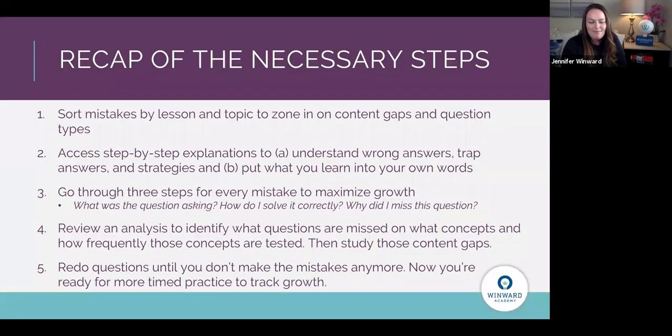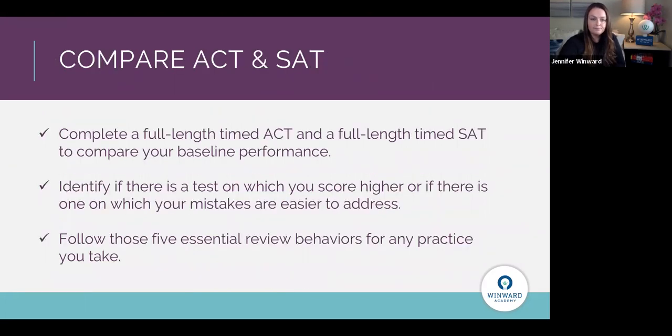So here's a recap of those 5 critical steps. Every single student, whether you've done this for an ACT or an SAT, to make the most of that experience, please make sure that you go through all of these steps.